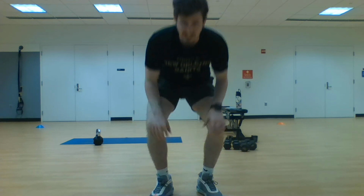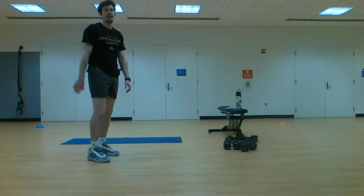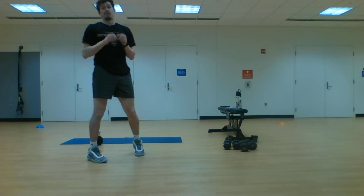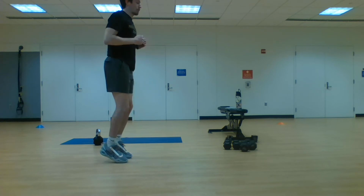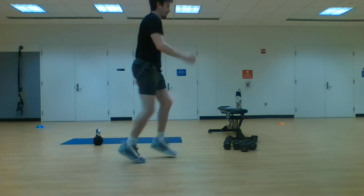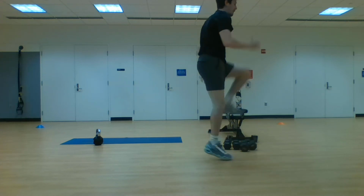Okay, so we're going to do A skips up next. Okay, A skips here. Going to be different from high knees, okay? Because here, we're not doing nearly as many reps, and we're just focused solely on that technique. Okay, so that motion here is going to be slowed down, all right? It's going to be more like this, okay? So good technique, popping up, okay?